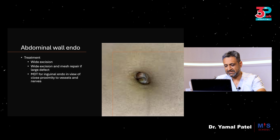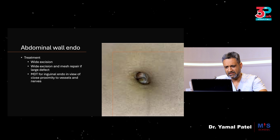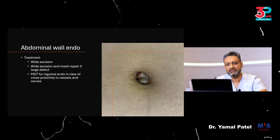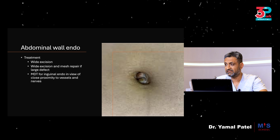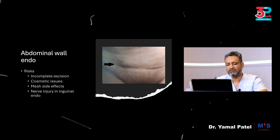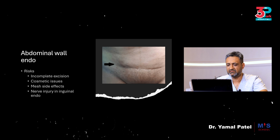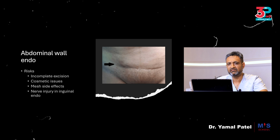And you may need a multidisciplinary team approach for inguinal endometriosis in view of the very close proximity to nerves and vessels. What are the risks? Risks about incomplete excision, risks of cosmetic issues, risks of mesh side effects in such patients, risks of nerve injury in the inguinal endometriosis area. So these are things to be kept in mind when doing abdominal wall endo.